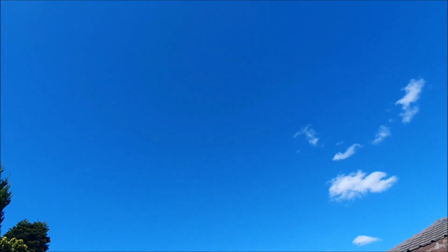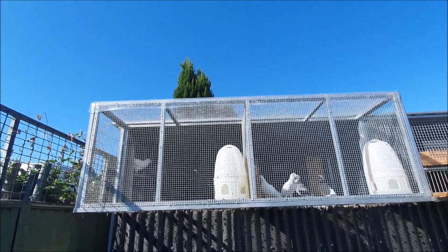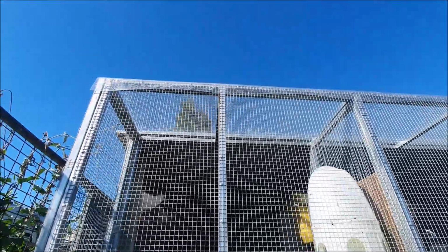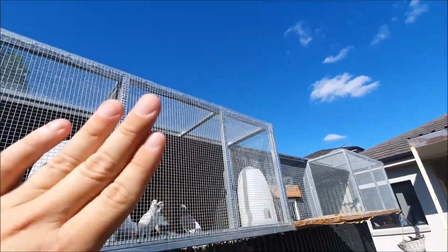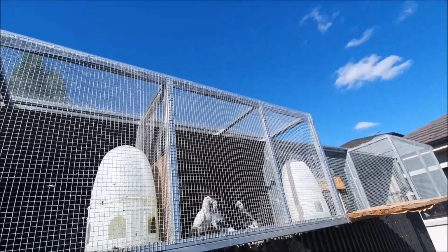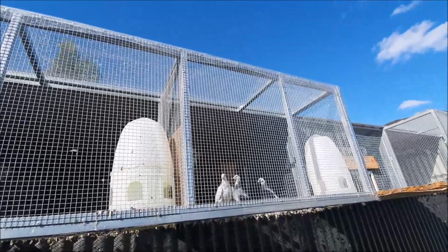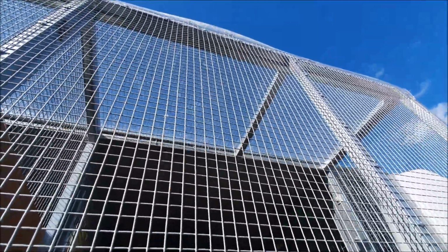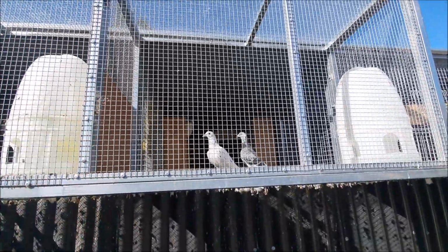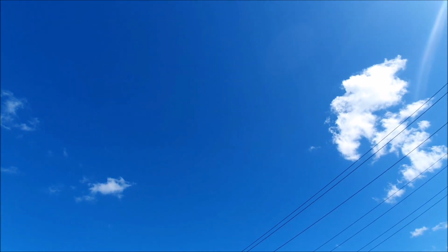Well, the flying pigeons are out here somewhere, but I don't know where they are. So until we find them again, I'll show you something I've done to the loft. I'm not sure if you can see on the camera. I put some plastic up across the top of these aviary sections. That's just to keep the rain out. I was having to put pieces of wood up there, but that blocked a lot of the sun, which made it a bit darker. So I've got this plastic, which will hopefully keep the rain out of the loft without darkening it too much. Anyway, let's hope I can find these birds soon so I can show you them flying.